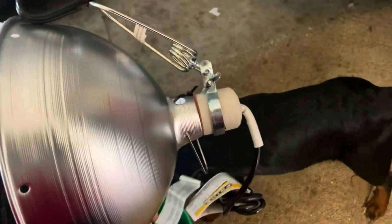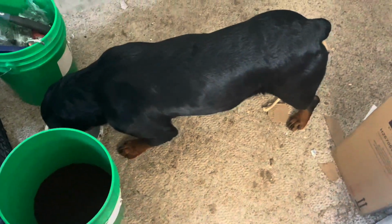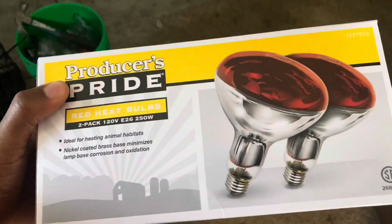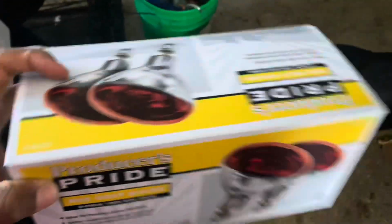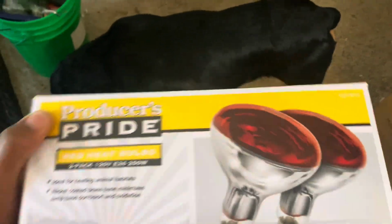So we got these heat lamps right here. We got 2 of these from Tractor Supply. And we're going to put them inside of our shed where our dogs sleep at. They heat up, get it warm. And because it's been so cold, it's about 30 degrees in there.